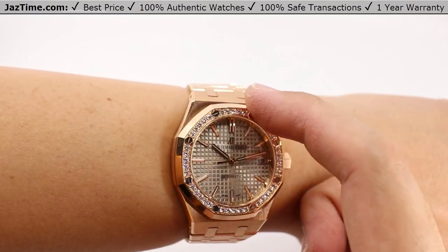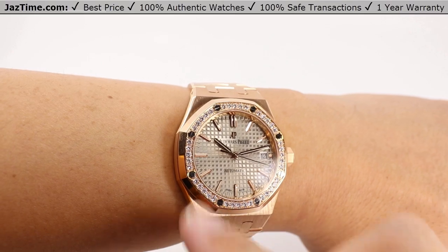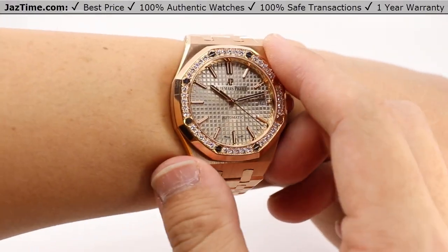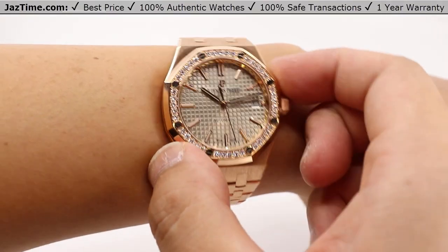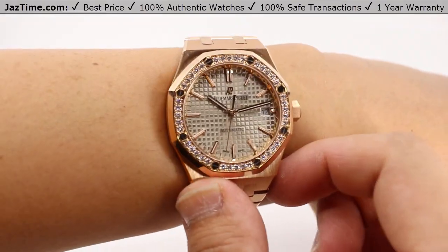Personally, I prefer the cleaner presentation of the brushed 18 karat pink gold bezel. But looking at this again, those diamonds encircling the silver actually makes this look so much better than it is. The functions are basic and there's no compromise on quality.